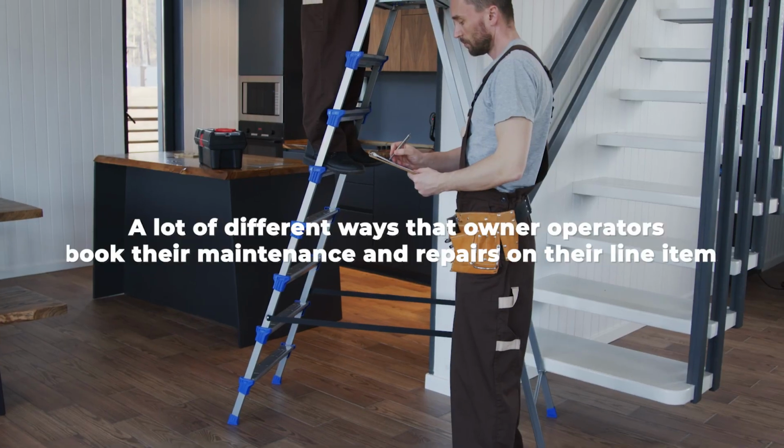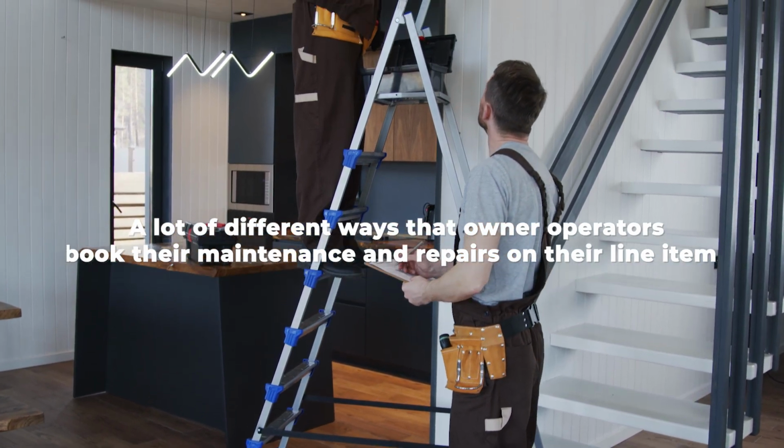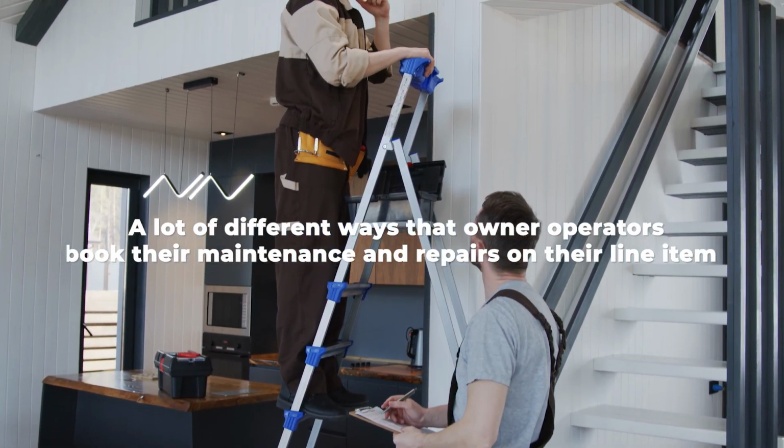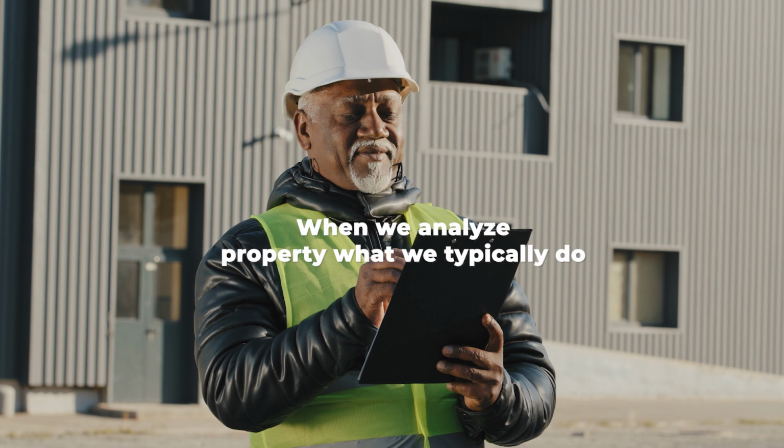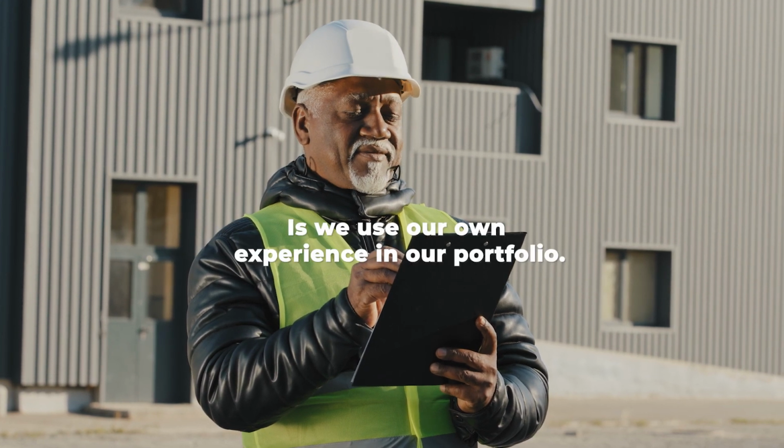Maybe the seller has an in-house contractor that he pays on salary, and maybe he only books materials, and that's what he logs on each property's books. So there are a lot of different ways that owner-operators book their maintenance and repairs. Or it could just be that a certain property, for whatever reason, just the last couple of months was performing well, didn't have any issues, and the trailing maintenance and repairs line item just came out really soft. So when we analyze a property, what we typically do is use our own experience in our portfolio.